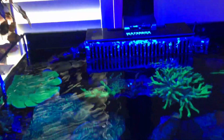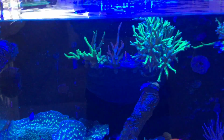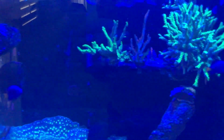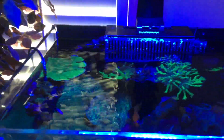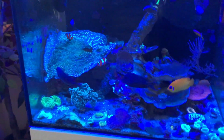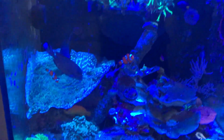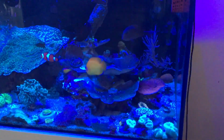The only coral that I'm kind of concerned about is this red coral over here. I think it's maybe too high a light or not enough nutrients, and I think that's what it is. So I'm probably going to start stepping up my NO3 and maybe try out some new aminos that I've been seeing. Other than that, everything's been doing good.